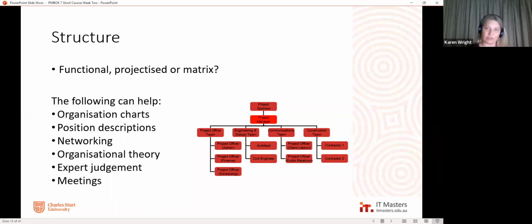Ultimately, the governance layer will determine the structure, but they will usually do so on the basis of having considered what the project manager seems to think is a good idea as well. So you usually have a fair bit of say around the structure, but probably not the ultimate say.